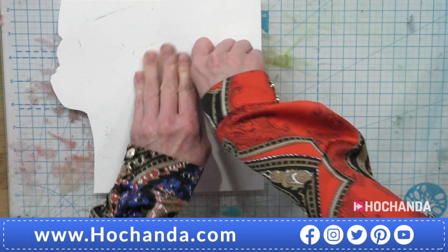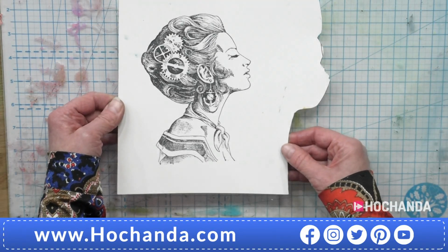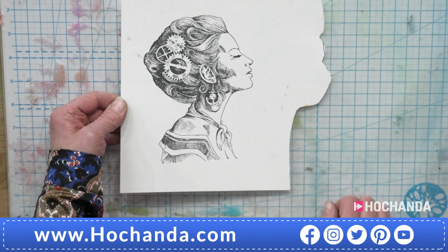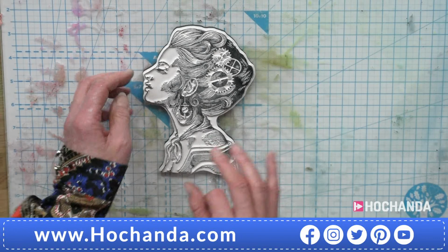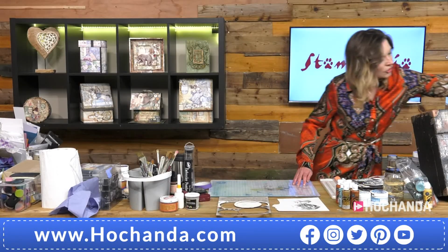Okay, let's have a little look-see. So just pressing the details down, and there she is. Isn't that stunning? Such a gorgeous image. The detail is absolutely sensational. That is a stamp in your one day special, just one of the stamps in that one day special. Gorgeous, gorgeous image.